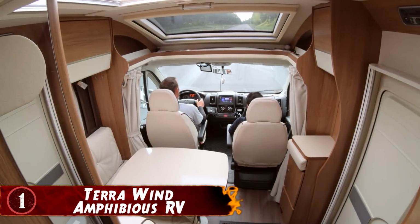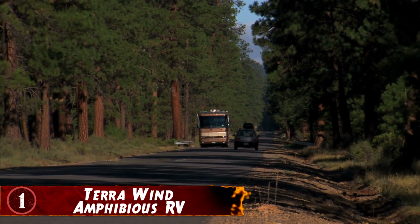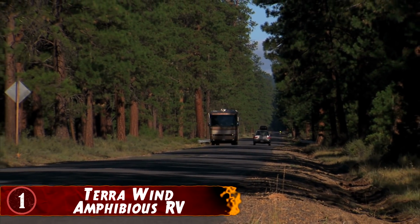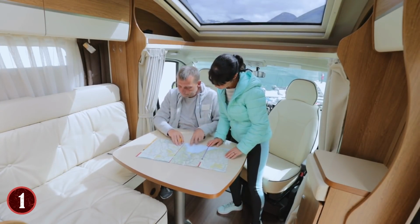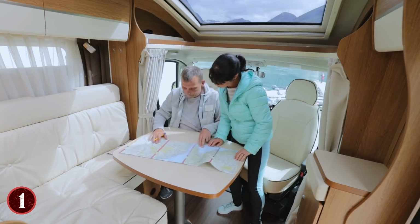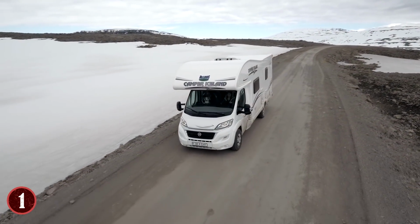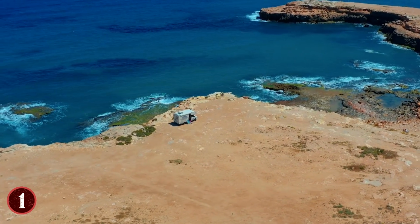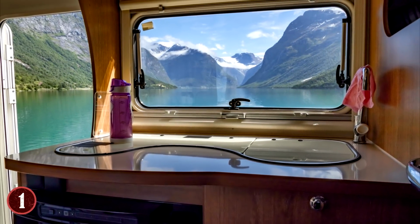Number 1. TERRA Wind Amphibious RV. An RV is a classic mode of transportation for families on road trips, but what many don't know is that there was one made to be amphibious. This is the TERRA Wind Amphibious RV. One thing that's immediately noticeable about it is that it maintains the shape and style that RVs are known for. Yet when it goes into the water, it does transform a bit so it can make it through the various waters you're going into.